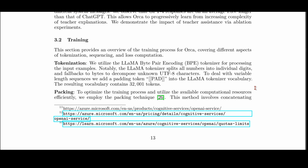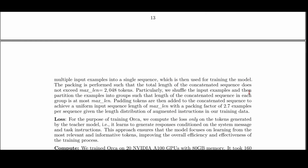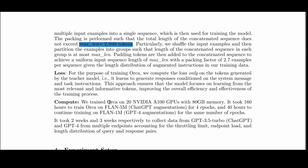During training, they also use one more technique called packing, where they concatenate samples into a single sequence, limiting each sequence to 2048 tokens, thereby making the most out of the available hardware. Even with this setup, they use 20 NVIDIA A100 GPUs with 80 GB capacity each, and it seems to have taken 160 hours to train on ChatGPT augmentations and another 40 hours for GPT-4 augmentations. And in each stage, they train for 4 epochs.